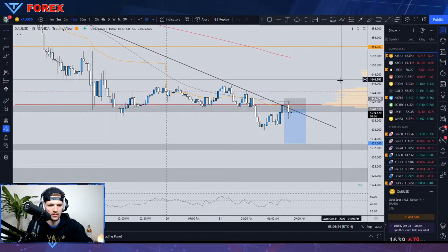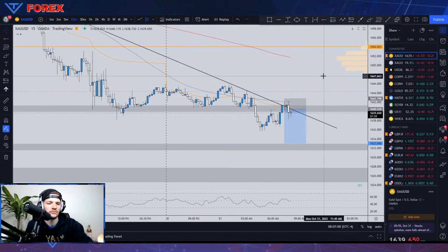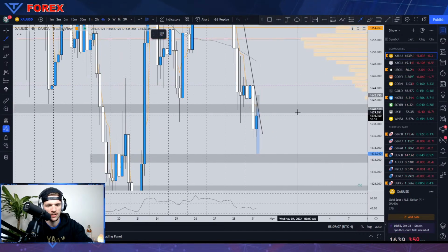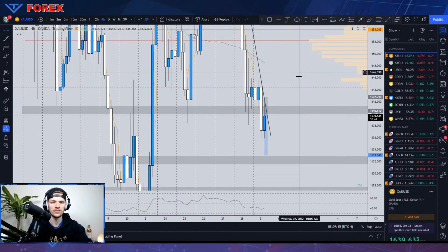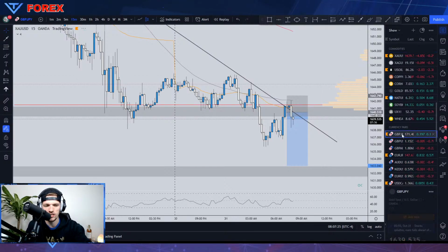Gold's still battling around this area here. Might not get that take profit hit until the next 4-hour candle, which is at 9 o'clock. Get that retest and then a continuation down at 9 o'clock, 9:30, nicely open. So I might be sitting this for a little bit, but as long as it hangs around below my entry point, that's all right. Just got to be patient.